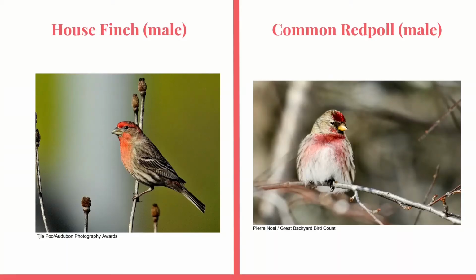First up is the common redpoll, which is a species that is only found here in Indiana during the winter. They are the same size as house finches, and the males are very similar in that they both have red. However, as you can see in these photos, the location of the red is different on each bird. The red plumage on the common redpoll goes around their bellies, but their bellies remain whitish in color. Also, the red on their head is more concentrated to just their forehead. This is different than on the house finch, which extends that red color onto their crown, eyebrow stripe, cheek, and shoulder patch.